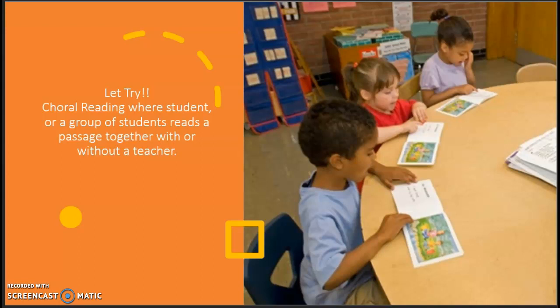Okay, it's now time for choral reading. That's where you get a chance to read along with me as I read the book too. Are you ready? Let's go.